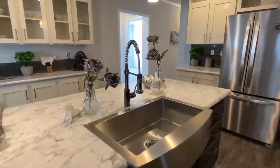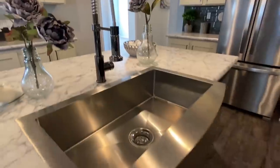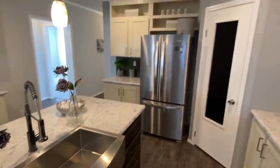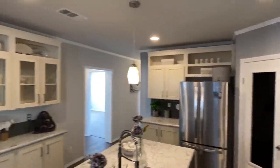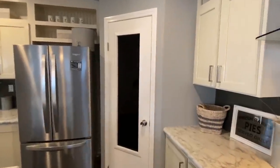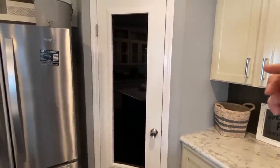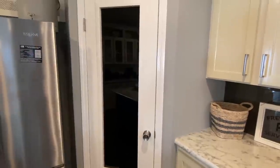Really nice island. Got your big stainless steel farm sink right here in the middle of it. Oh, I like the lights as well. And I know y'all know what this is. I mean, I have not even been in this room, but I'm telling you, with a door like that, let me go, cue it. Get it. Okay, y'all.